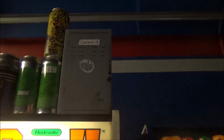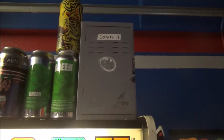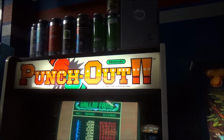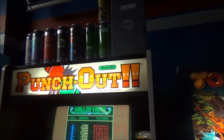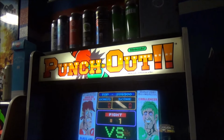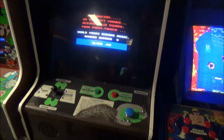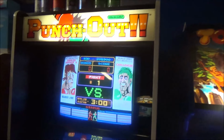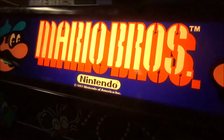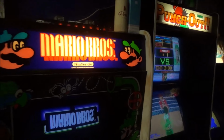Still have Pedro Serrano's locker up here. There's still some Monkish cans. I started trying to keep the Monkish labels, and I'm terrible at doing anything. So I still have a bunch of cans, and I should throw them out. But yeah, Punch-Out, 1984. There was actually a really, really cool thing that went on YouTube about the history of Punch-Out. You guys should check that out.